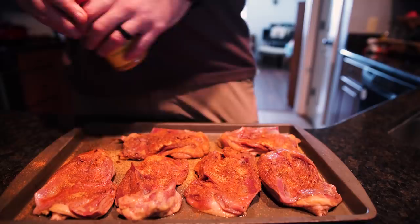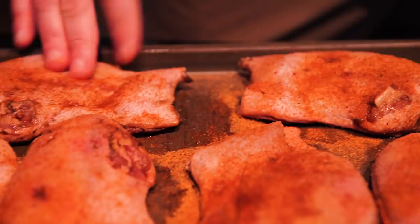We're gonna let it disappear. Once it gets to where there aren't any dry spots, you see that dry spot there, I'm gonna flip them over, and I'm gonna do the same thing on the skin side. Make sure that you can still see the duck skin. You don't wanna completely cover it. A woodie is good. He's got a naturally kind of sweet flavor.